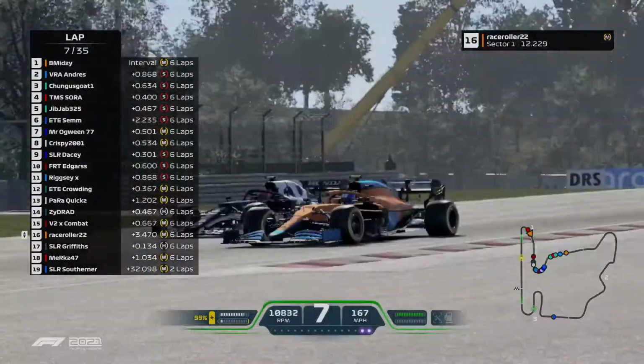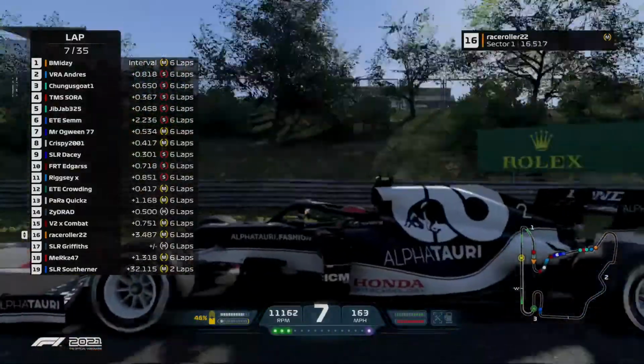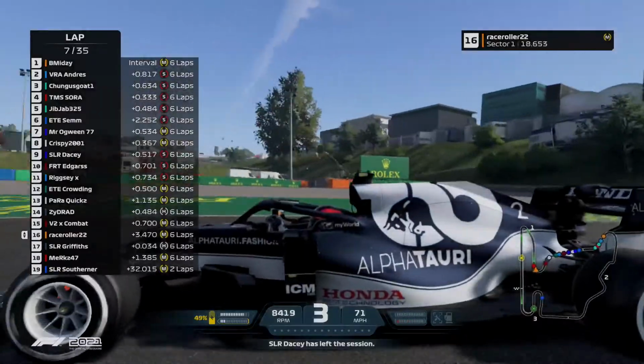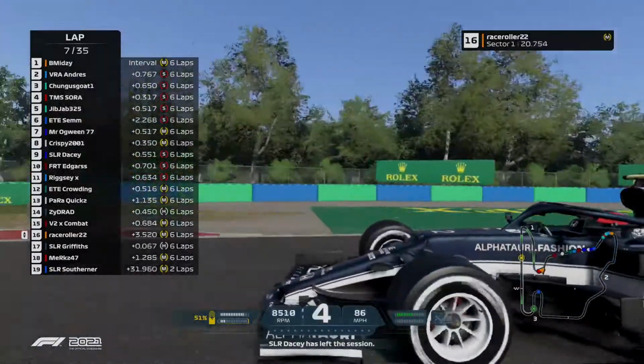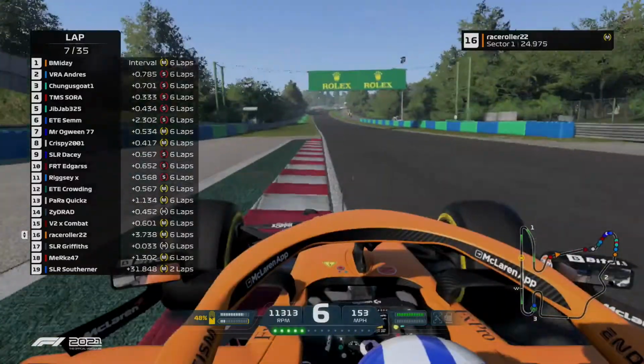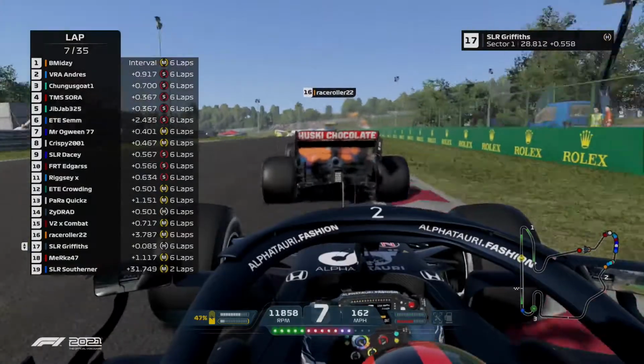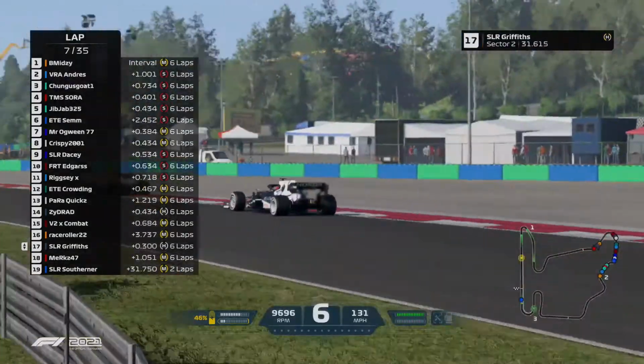It's Racer now making his way past Griffiths, who did rejoin without an issue. Still side by side. Daisy's disconnected now. Roller and Griffiths side by side. They're still going at it here. Off turn 3 up to turn 4. And Griffiths backs out. Someone had to give, and it was the AlphaTauri in this case.